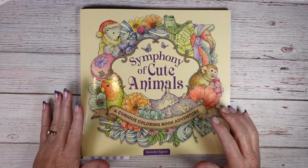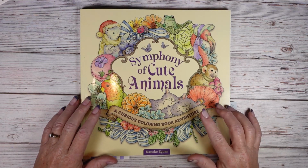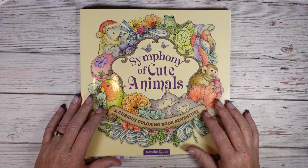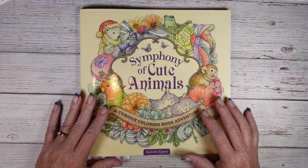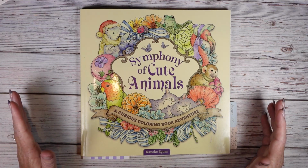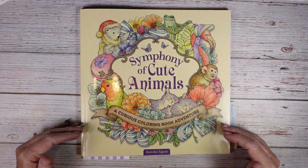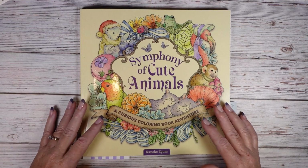Now, eventually this will be a full color along on the channel. In my poll, you chose this book along with Brute Squares colored pencils, so look for a full color along as well. But today we're just going to talk about the process. Now, in this case, I've allowed the poll to choose my medium and my book.